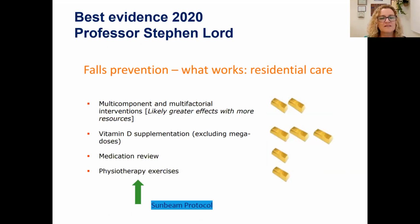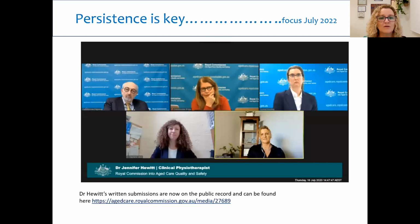This is Professor Stephen Lord, who is a world-renowned researcher and expert on falls prevention. What works in residential aged care, we now have one gold bar, which means one study with good methodology that's shown a positive effect. Whereas I mentioned earlier there was no evidence for exercise in this setting, now there is that one trial and there's some others coming along. Persistence is key if you want to make a change for residents.